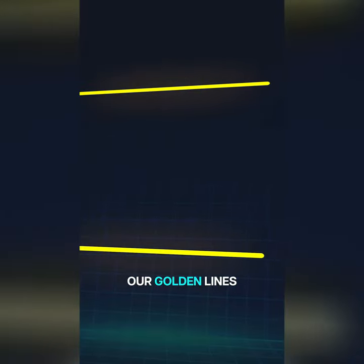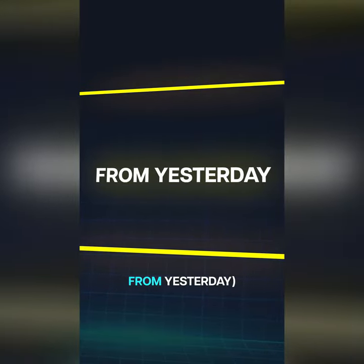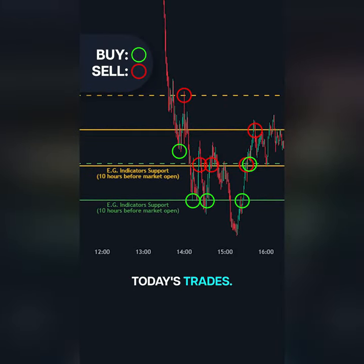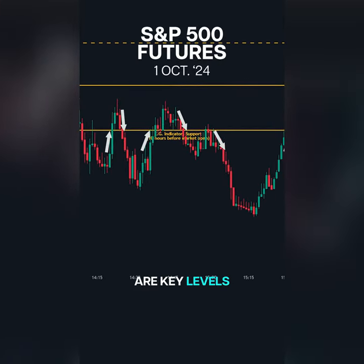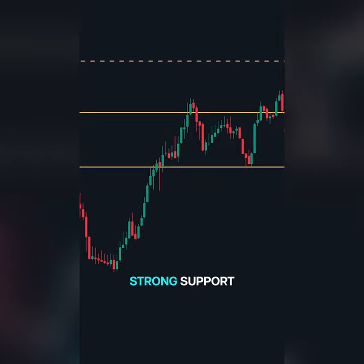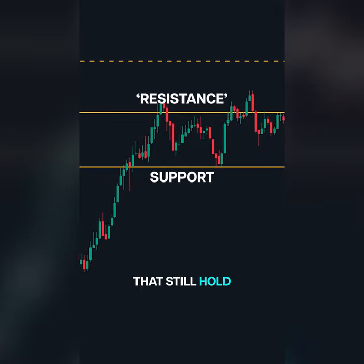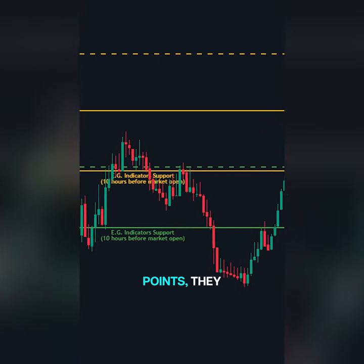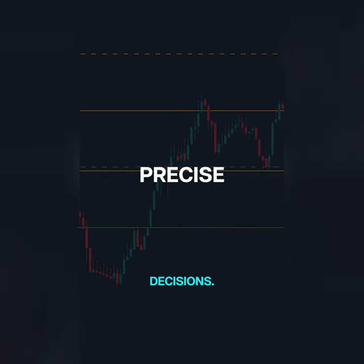How to use our golden lines, our trigger points from yesterday, to identify profitable entries and exits in today's trades. Our golden lines are key levels where price action was most reactive. These are usually strong support and resistance levels that still hold significance today. When combined with today's new trigger points, they help you make precise trade decisions.